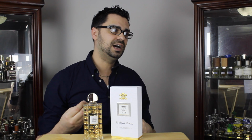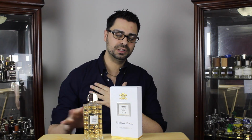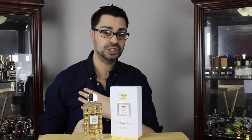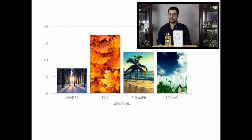It has enough interest to it. In my opinion, a lot of people think that this is just simple and linear, but I think there's actually a lot of depth to this fragrance, that you can wear it at night too, on dates and things like that. Yes. Seasons, same thing. Versatility is the name of the game.